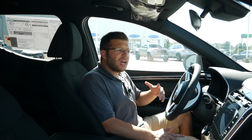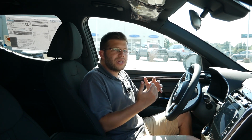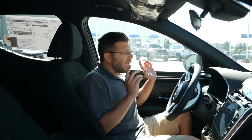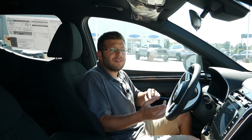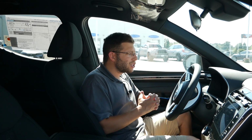What I would say though, and I would definitely recommend this, is go with the SEL Premium, where you get a bigger engine, you got that better performance, you got the dual clutch transmission, and also you're going to have more of the creature comforts. However, if you're not willing to spend $35,000 at a base price, you can go with the Adventure package, which will give you some of those creature comforts.